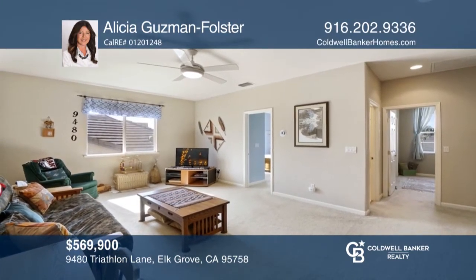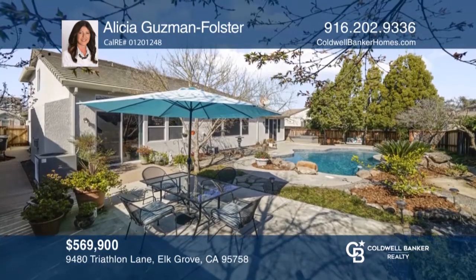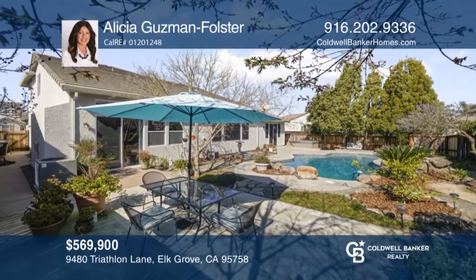Enjoy a built-in pool and above-ground spa. Don't miss out on this unique opportunity. Call Alicia Guzman-Folster today.